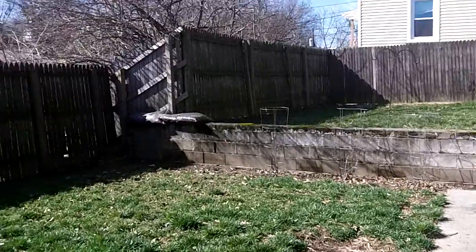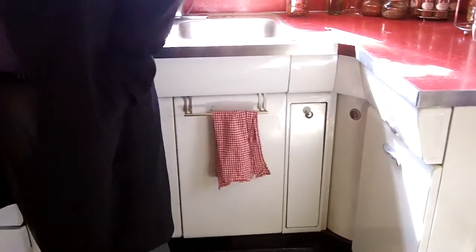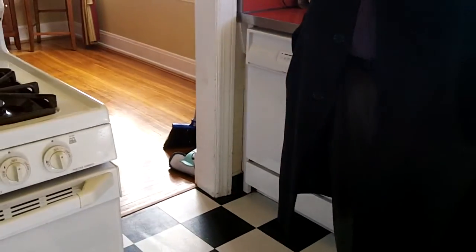Like I said, the kitchen is probably the one thing that can stand to be updated a little bit. Metal cabinets and the red counters, but the appliances work. You could do this for relatively cheap. I just didn't because I wasn't living here. And like I said, it works with the house.